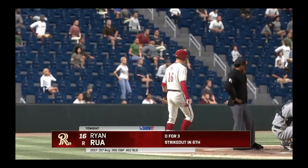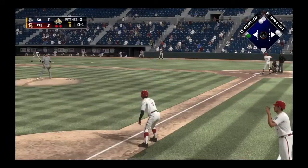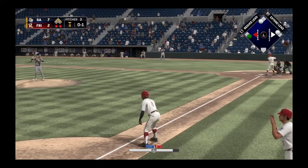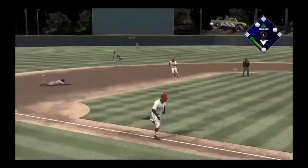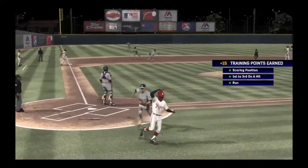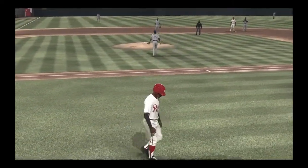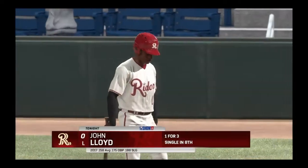Stepping into the box, Ryan Rua. And Dan, this could be a real make or break situation. 0-1, here's the pitch. Hot shot to third. Great effort on the dive, but it's through into left. One run is scored. On to the third baseman, but it's off the mark. Well, he really picked his team up right there.